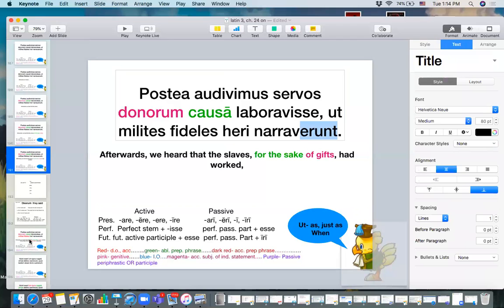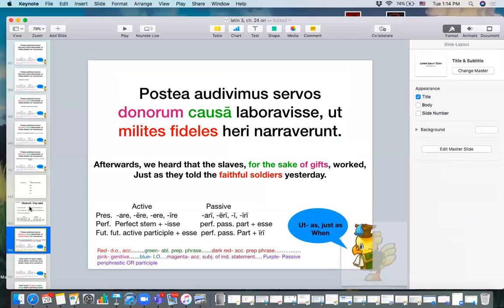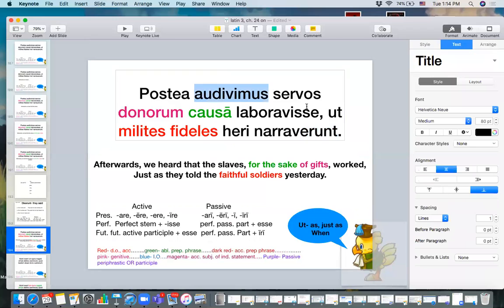Yeah, or basically just like told yesterday, just as they told yesterday. Yeah, so that's not hard. Yeah, so the indirect statement ends, basically. Y'all didn't seem to get tripped up on that. But like the way we know it has ended is because this is like a normal verb.